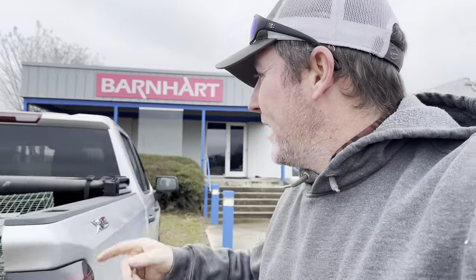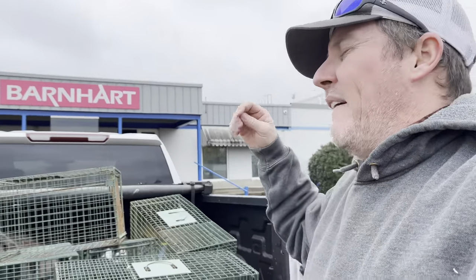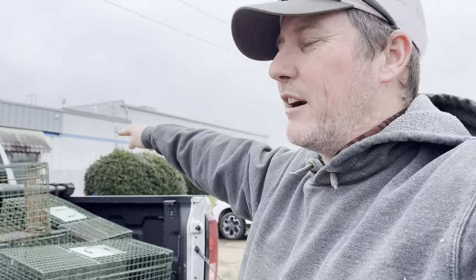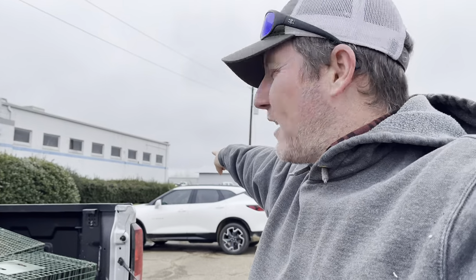I prefer not to turn anything loose on the property, because it just takes a chance of that same animal going back in there and tripping your trap. So anyway, let's get some stuff together and see if we can get some traps. We got six traps. We'll put two over there, four in the front here, and we'll probably put some back to back over there.